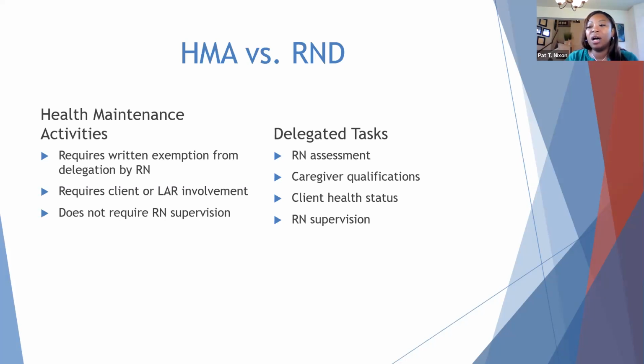Okay, HMAs do not require RN supervision. So unlike delegated tasks, HMAs, if you remember, do not require that the RN actually meet or confirm that that caregiver is competent and able. Do I suggest that the RN does it? Absolutely. But the TAC does say, you want to know what your regs say, but you also want to know what's safe. And as a nurse, if you're considering overseeing these kinds of tasks, you want to make sure that you are familiar with what the Board of Nursing says. That's our Bible, right? When in doubt, go with the most restrictive route.